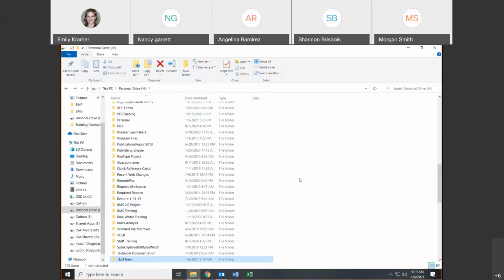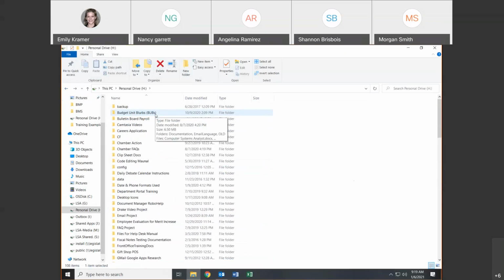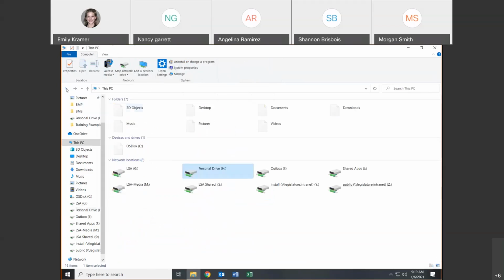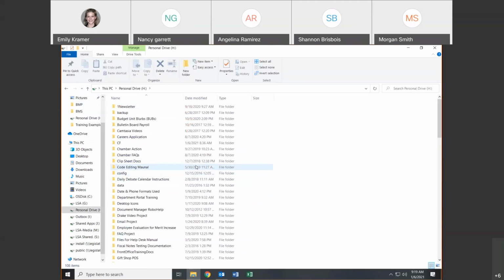You'll notice that when I navigated away and came back, all of the folders are organized alphabetically. Again, that is the setting on your computer. If you want to override that for whatever reason, I had a couple of legislators who wanted their newsletter folder to be first, even though it started with an N. What you can do is name your folder something like One Newsletter. The numbers will always supersede the letters. So if you name it One Newsletter, and then I come back here and open it up, you'll see that that will appear at the top of my list. So just a little way around that alphabetizing rule.